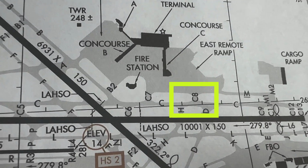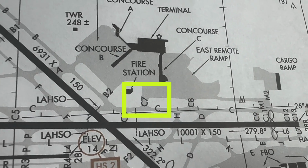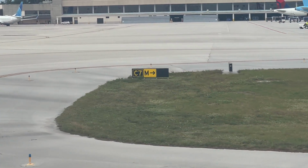We just left the ramp on taxiway Charlie 8, and the next taxiway will be Charlie 7. I enjoy following along with the airport diagram. You can see Charlie 8 here, and we'll take taxiway Charlie and pass by Charlie 7, which you can now see here out the window. Alright, we didn't use Charlie 7 when we passed by it, and it's nice to have a reference point.